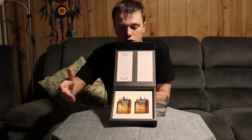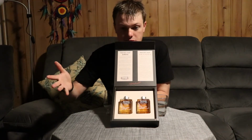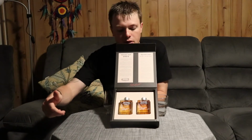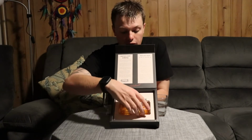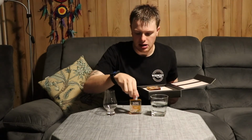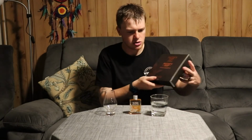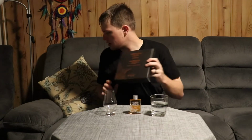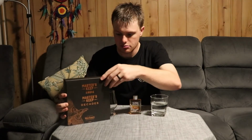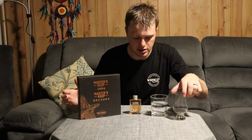You see it comes in 2 cute little bottles. Looks absolutely beautiful. But what I'm going to do is break this up into 2 parts of the video. So for the first part, I want to be trying the Decades. This one actually had me most excited because, rumor has it, it's meant to be celebrating Eddie Russell's 35th year with Wild Turkey, but I don't know where I'm going to put this. I didn't really think about that, so I'm going to just put it here, I guess. I'll put it there, you guys can still see it, it's all good.